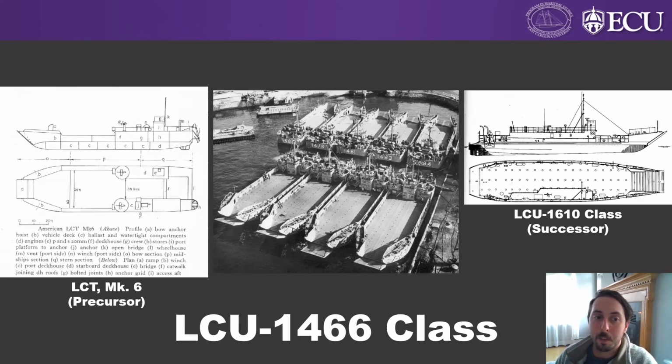So LCUs developed from the landing craft tank, and all of these were numbered sequentially. The LCTs going up to Mark 6 were numbered landing craft before 1465 below, and then it switched to the LCU 1466 for about 144 vessels until it was eventually succeeded by the 1610. And all of these are derived offshoots typologically from one another.